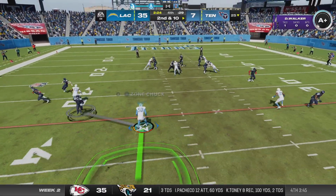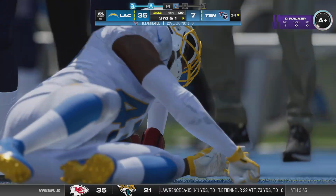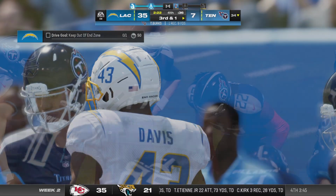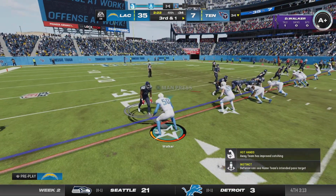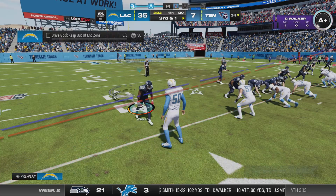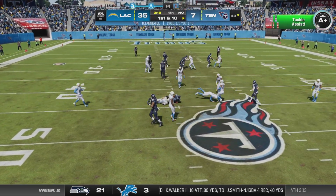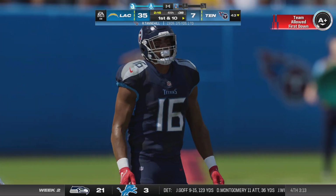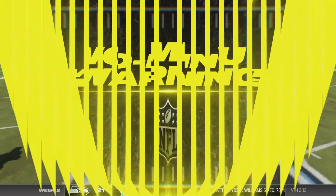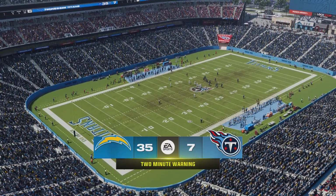To throw on 2nd down is Tannehill. That's complete to Treylon Burks. And he gets this up to the 34 out of bounds there. Here now, 3rd and a yard. Now it's Tannehill. Work in the middle of the field, and he's got a man complete. And he will have a Titans 1st down as they're able to get the 3rd down conversion. Tannehill on target to Burks, 1st down, Tennessee.